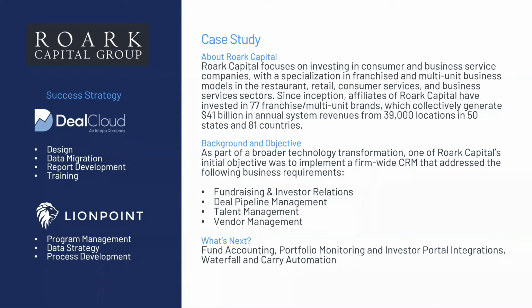So as part of Rourke's technology transformation, DealCloud was selected as the firm-wide CRM. And Rourke went into this decision really looking at how to maximize the value of its investment in CRM and implemented it thinking holistically about people and relationships. The product's being used across a variety of functions for fundraising and IR, deal pipeline management, talent management, even vendor management. And it's really one of the foundational centerpieces of Rourke's technology architecture.